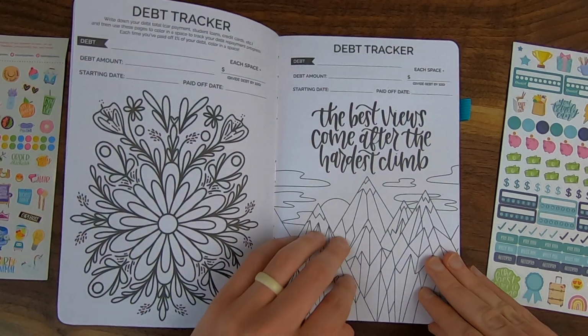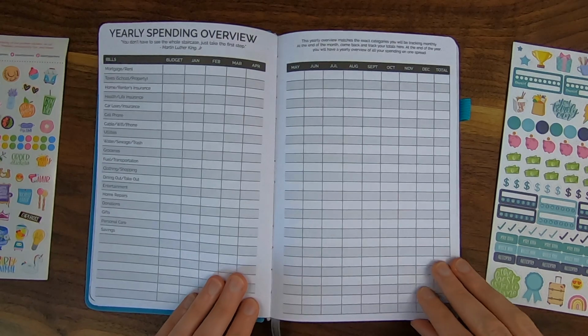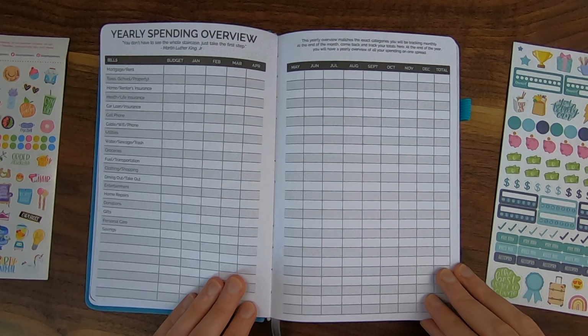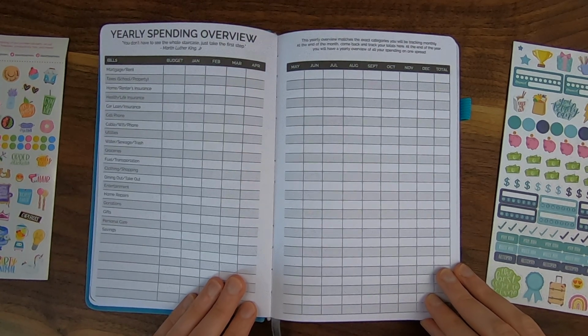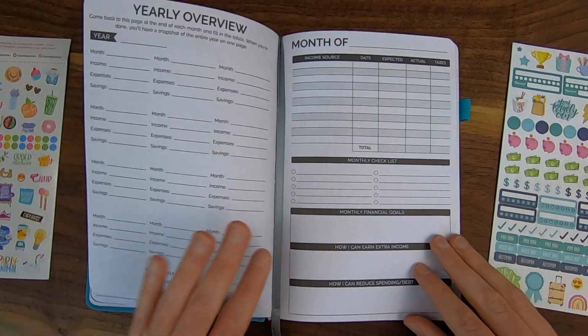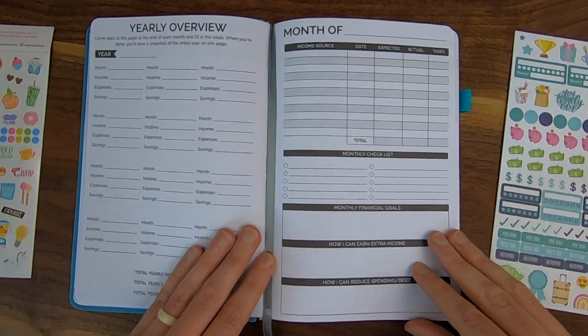Last individual section is the yearly overview, and these match the exact categories you will be tracking monthly for the most part. So the idea is you can track the totals here each month and be able to compare month to month very easily. Then the bulk of the planner, of course, is the actual budgeting. And take a look at these prompts.